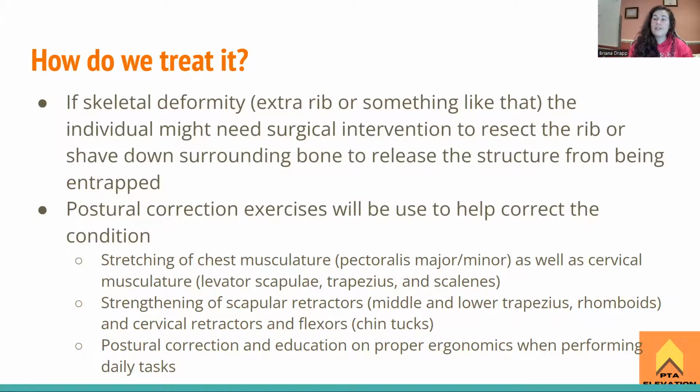So postural correction exercises, and then just education on postural awareness and proper ergonomics. That's why I got a chair with proper ergonomics, with lumbar support, head support, all that stuff, because I do not want to be hunched over like that all the time. I got a standing desk to work on retraction, everything. Those things are super helpful, especially for people sitting at a desk all day or performing their daily tasks. Maybe they're washing dishes and stuff like that. Make sure that they're not having bad posture while they're doing that.